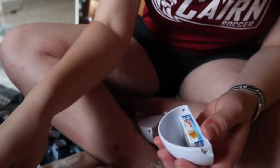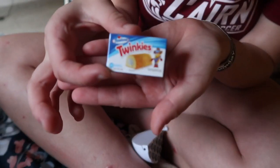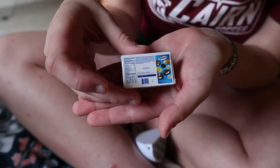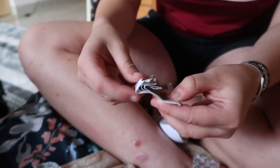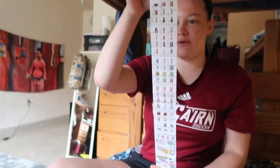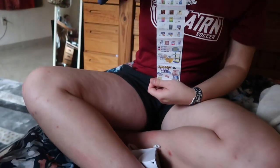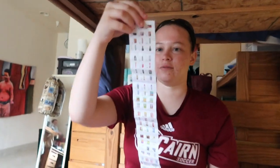Twinkies. No way. And what's the other one? Yeah, Twinkies. Fancy. What is that, a person on the front? Who is that? No, that's a Twinkie mascot. Twinkie in a cowboy suit. What is this? Oh my god, this is a list of all the mini brands. That's so many. There's gold mini brands, that's rare ones, metallic. And then all the common ones. That's so cool. We're gonna have to look at this later.